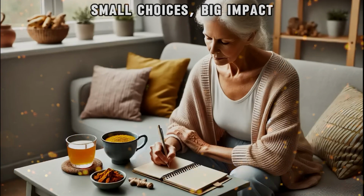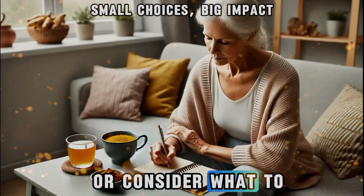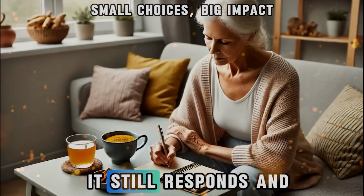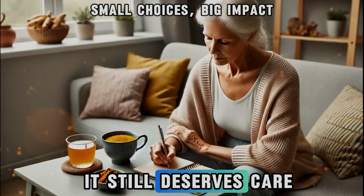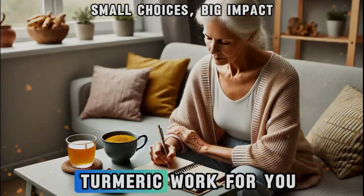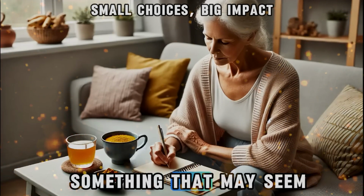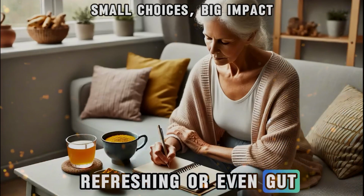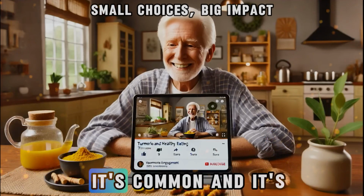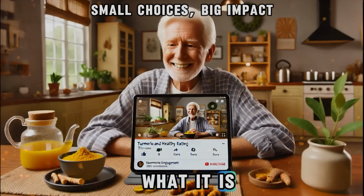what to embrace. So as you stir turmeric into your tea tomorrow morning, or consider what to eat with it, remember, your body is still listening. It still responds, and it still deserves care. And now, as we continue this journey toward making turmeric work for you, let's take a closer look at another everyday food, something that may seem refreshing or even gut-friendly, but might be quietly disrupting turmeric's power. It's tangy, it's common, and it's probably in your fridge right now. Ready to find out what it is?